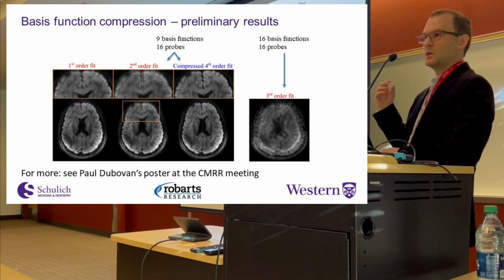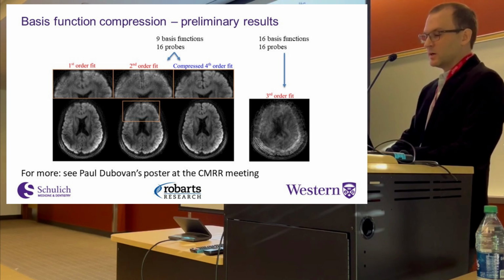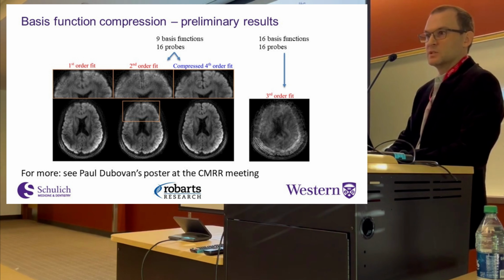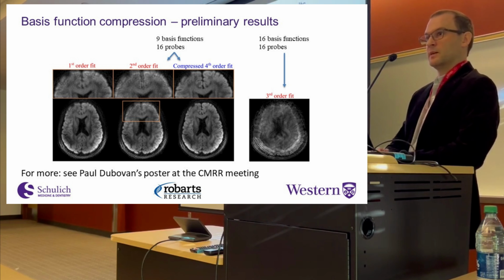And those just blow up when you're trying to fit with a small number of probes. So now this is a compressed fourth order fit. We took our probes, and fourth order requires 25 basis functions. We collapsed that down to a total of 9 basis functions and found that pretty accurately described our system.